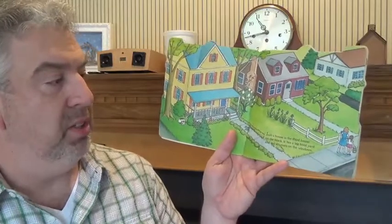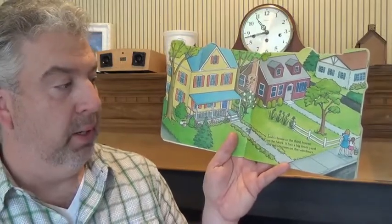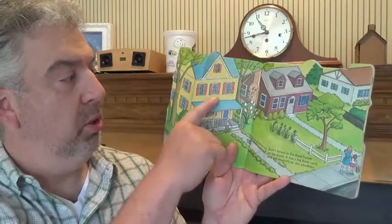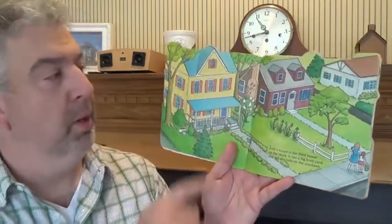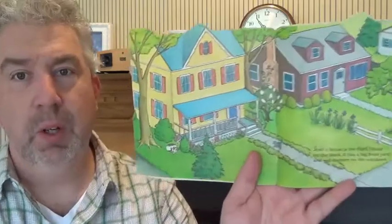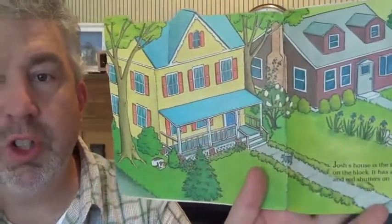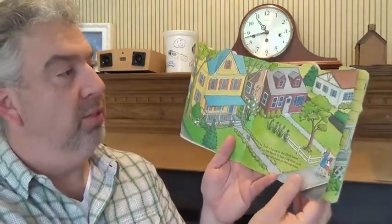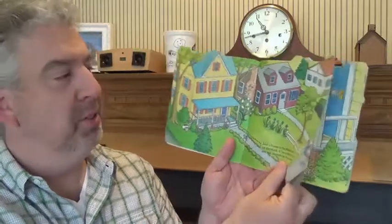Josh's house is the third house on the block. It has a big front yard and red shutters on the windows. Those red things next to the windows, they're called shutters. In the old days, you used to be able to close them if there was a storm, so debris, things flying around, wouldn't hit your windows and break them. Josh lives in a nice neighborhood. Those are cool houses.